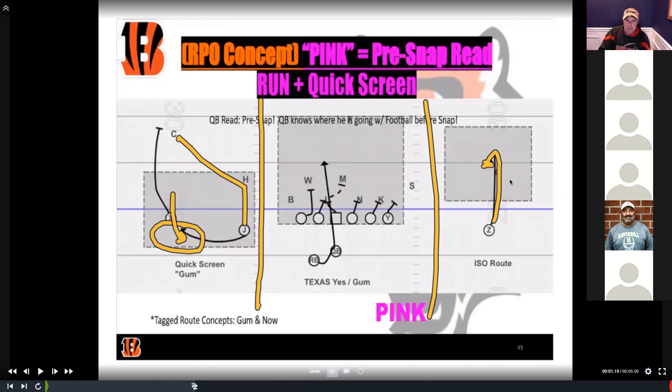If the hitch isn't open, we always know it's a fade. So it's built in. It's always built in. So when we're in pink and we run gum or now, we're going to run a hitch or fade. And that's that. So receivers know exactly what they're doing.